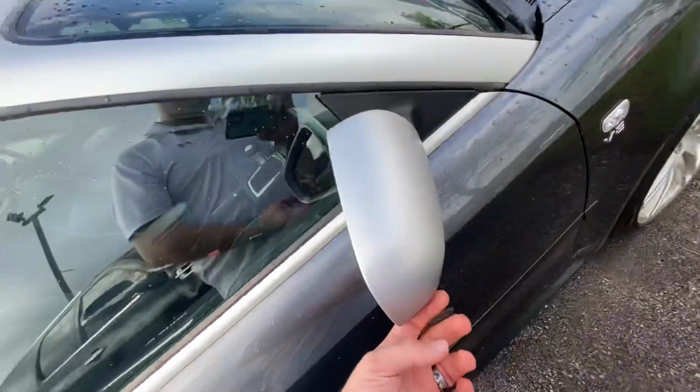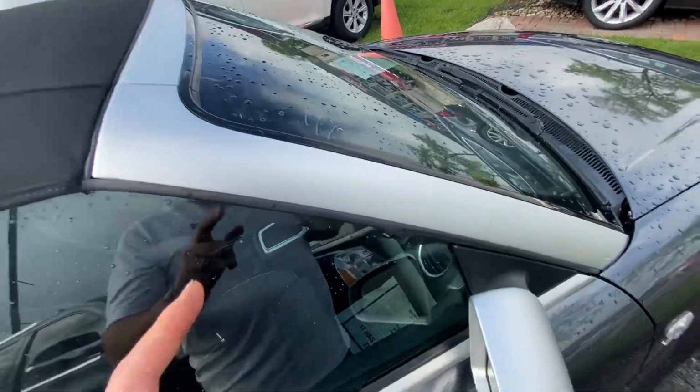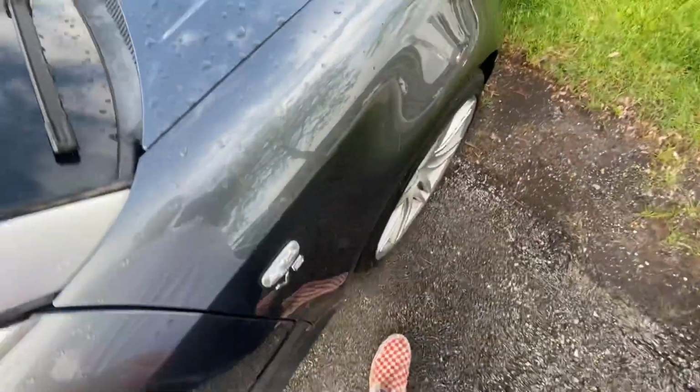Fuel door, which is releasable on the inside. RS4 badge again. And then the rear seats. Of course, it comes with Audi's Quattro system. Someone left a lug wrench on the seat. You have this nice metal finish here and here as well. Turn signal indicators.